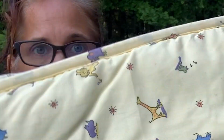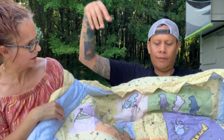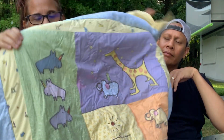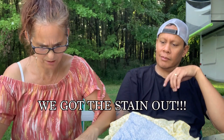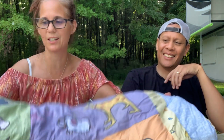But yeah, next up we got this. It's nostalgic, from when we had our daughter, and this is the decoration of her room. It's called the John Lennon collection, the baby collection, with elephants and rhinos and giraffes. It is actually a Carter's brand. Oh, I just noticed it's got some stains, a little bit, not too bad. I don't think those will come out. It's almost like a bleach stain, like hyper color. Hey, we can put in their hyper color. You never know.